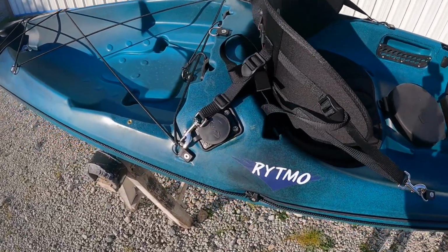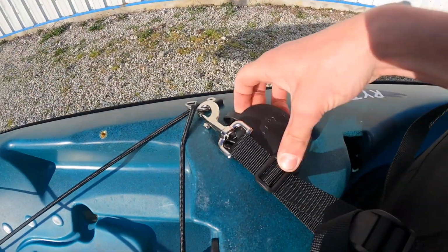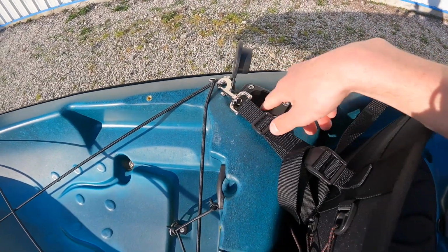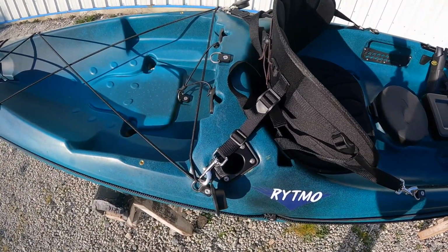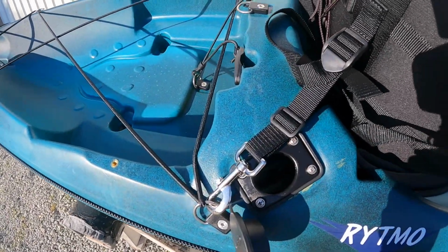And moving just back from the seat, we come to some flush mounted rod holders, positioned just behind the seating area. They've got these rubber caps on that you can pop on and off if needed. They're nicely positioned behind the seat, nice and easy to access your rods, good for holding them whilst you're paddling, or whilst you're, say, trolling a lure behind the kayak.